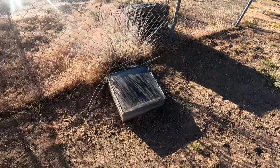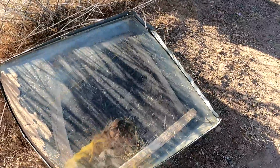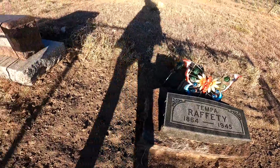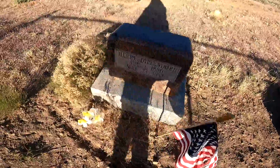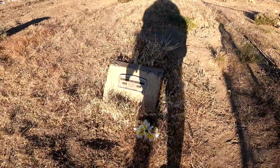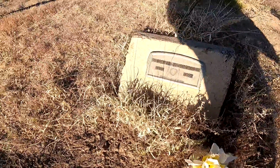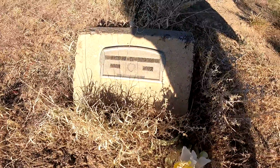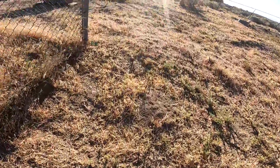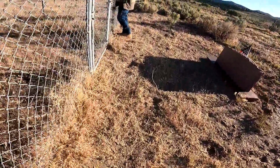What the heck is this thing right here? That was like a little terrarium. Wow. I've never seen that before. 1964 to 1945. Yeah, see those are brand new decorator items. Like here's one out in the middle of nowhere right here. Well, we know he was laid to rest by Jensen Mortuary, 71 to 52. This is pretty cool, guys. I haven't ever done a graveyard before.